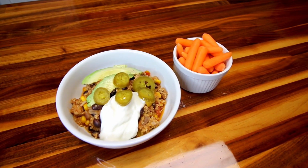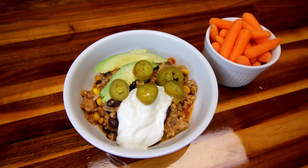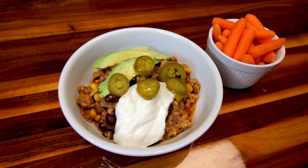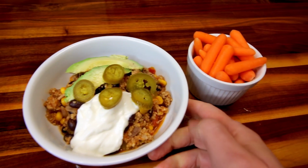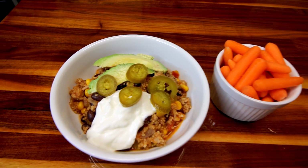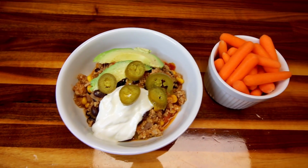So here's dinner, and that is a serving of that, which is about a cup. This makes about 10 cups. A serving for me is going to be 4 points. On top of that, I went ahead and added a little fat-free Greek yogurt, which is 0 points for me, some sliced avocado, which is also 0 points for me, and a little bit more of the pickled jalapeno.